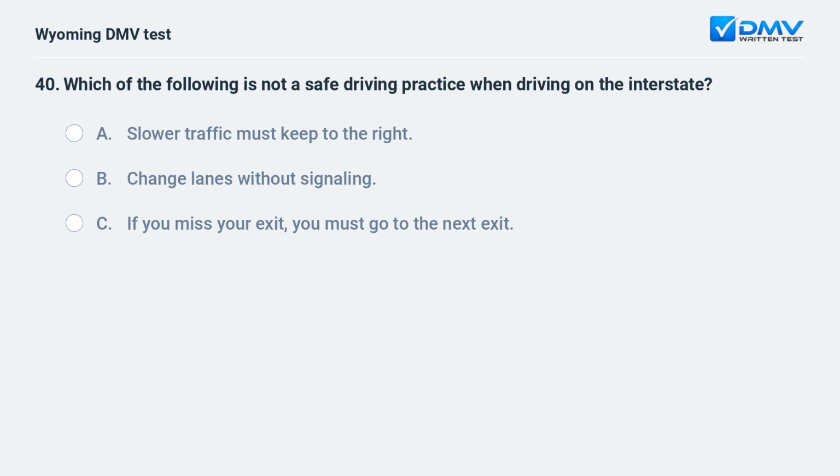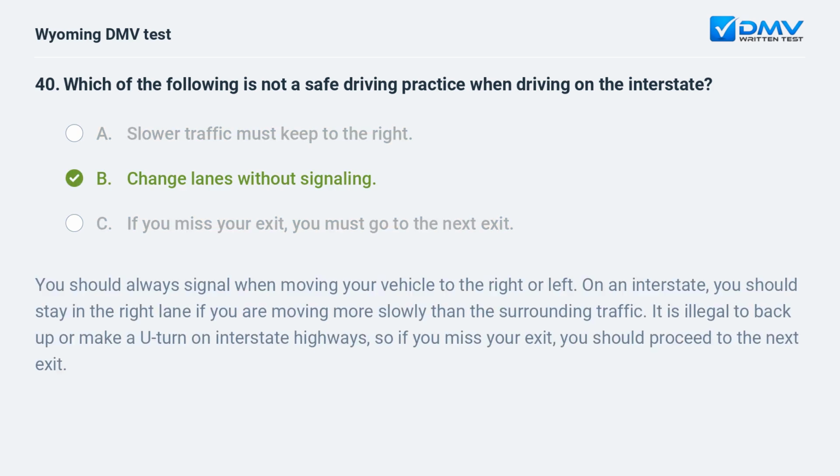Which of the following is not a safe driving practice when driving on the interstate? A. Slower traffic must keep to the right. B. Change lanes without signaling. C. If you miss your exit, you must go to the next exit. B. Change lanes without signaling.